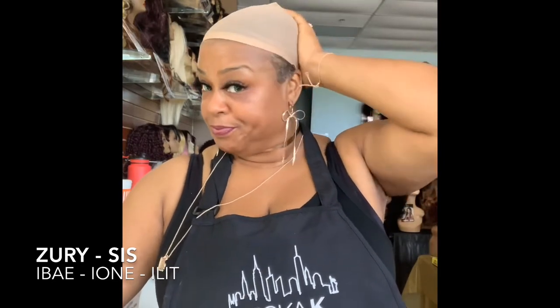I'm mixed up and confused on what color I actually want to get for myself, so I might end up buying like three. Some of the ones that came in today are really unique, and so what I want to do is go through them and let you see me in them. As you know, I already have on my cap here. My hair is actually slicked back, and we are ready to get started.